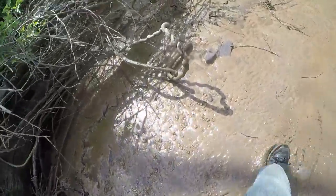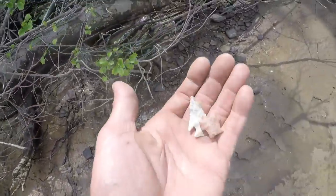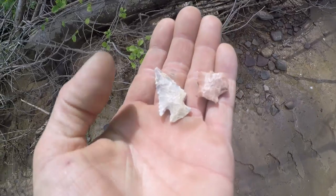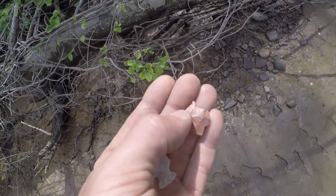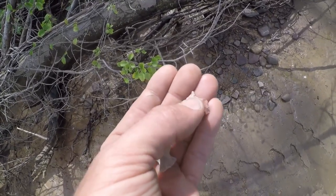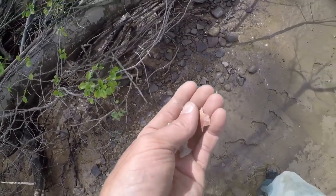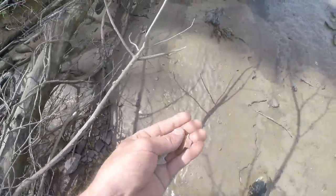That's just my attitude on everything. This has been a great morning already, carrying these points with me. This is definitely a pentagonal. You can see them ones I found on another site. They have that slightly concave base, but this is a pentagonal dart point with an atlatl setup. But that's the goal here, to even look more.